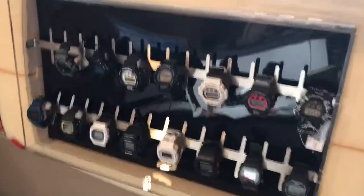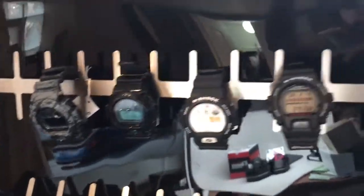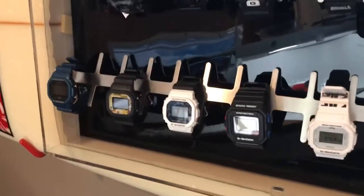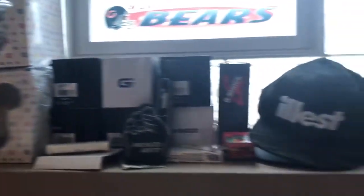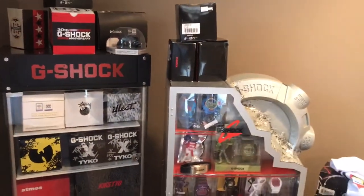that I have here. Let me see if I could open it. There we go. That's loud. Opens like so. I got a few models here. You see? These are all kind of limited and rare. And I'll explain more on what I do and how I make money on G-Shocks specifically. Here's a couple more displays.